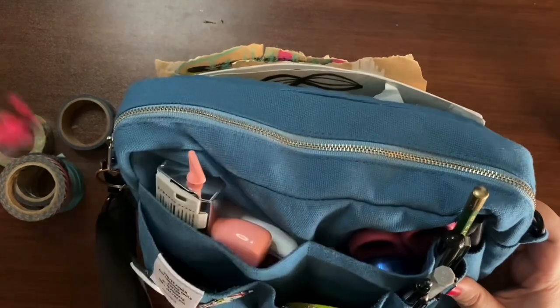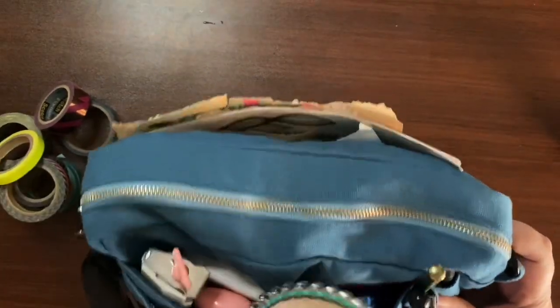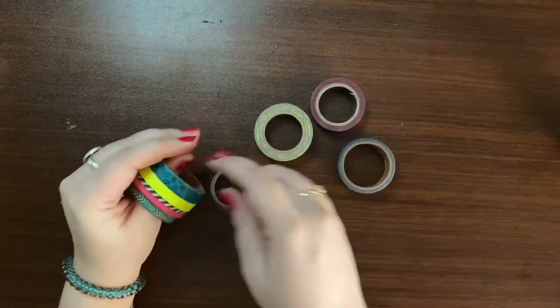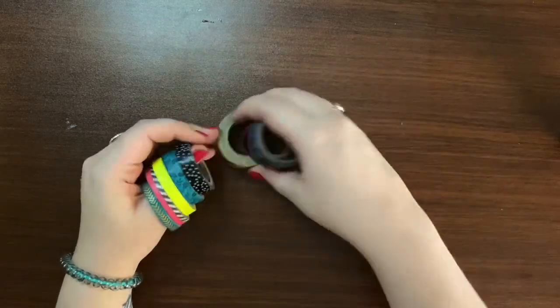I'm gonna show you how many rolls fit in here. Okay, I think that's, nope, had more. Okay, so here's all the washi tape that fits in there. So I've got a couple thin ones. These two are my favorite and I have no idea where I got them. I love this one with the stars, and then three regular rolls.